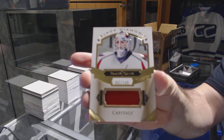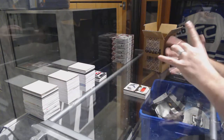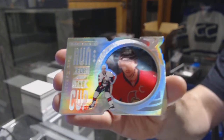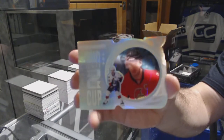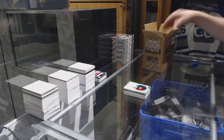For the Washington Capitals, number 149, base jersey of Braden Holtby. And I know someone who's doing the set, so whoever has them, if you want to let me know, if you're interested. And we've got a run for the cup for the Ottawa Senators, 99, Erik Karlsson. All right.